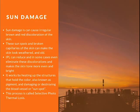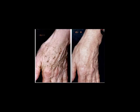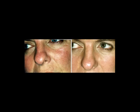The first treatment we'll be discussing is age spots, sun damage, and skin discoloration. Sun damage can cause irregular brown and red discoloration of the skin. These sunspots and broken capillaries of the skin can make the skin look weathered and old. IPL can reduce, and in some cases even eliminate, these discolorations and make the skin tone more even and bright.